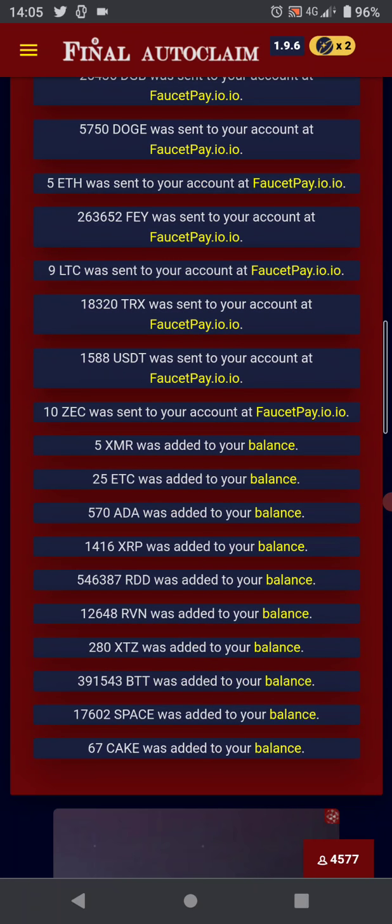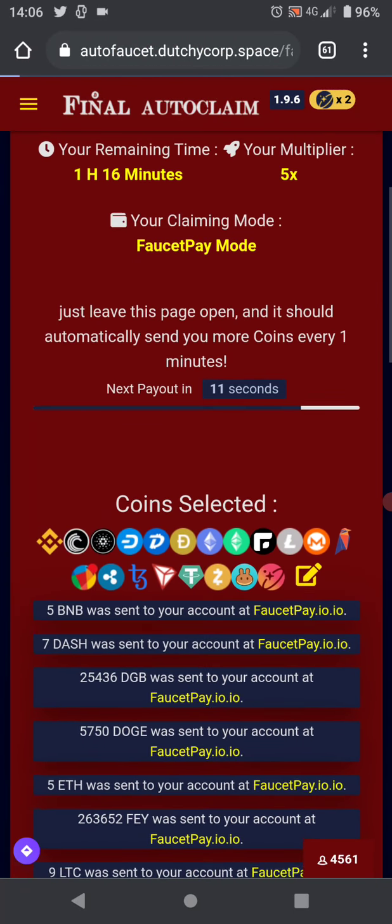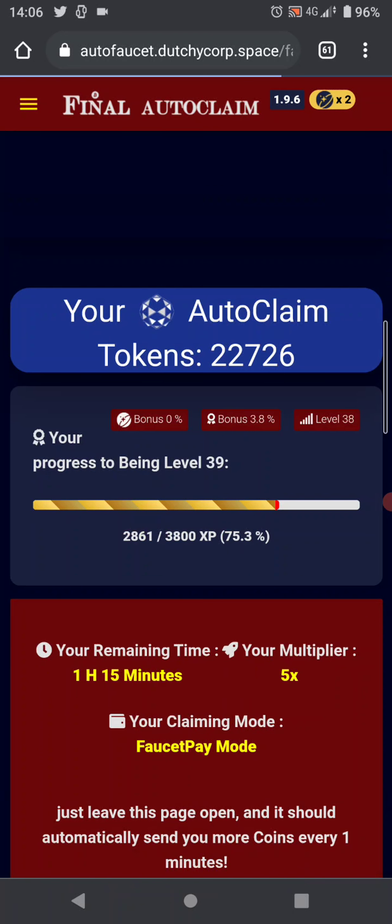Remember, these amounts are in Satoshis, they're not in actual coins. So I'm not getting 5 ETH, because 5 ETH would be like 15 grand. No, it's not giving out that much a time, but I'm getting 5 Satoshis worth of ETH every time. Which, if you left it running all day long, it could build up to quite an amount, but you do have to have the Dutchy tokens in to be able to do that.